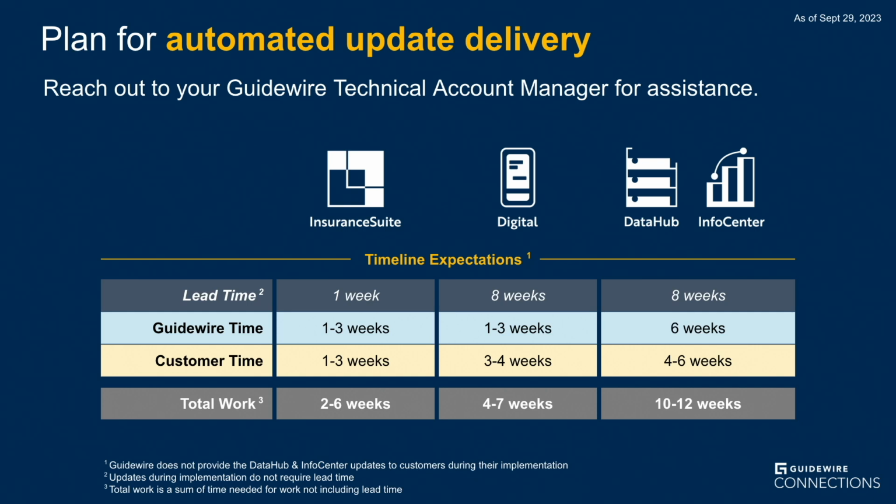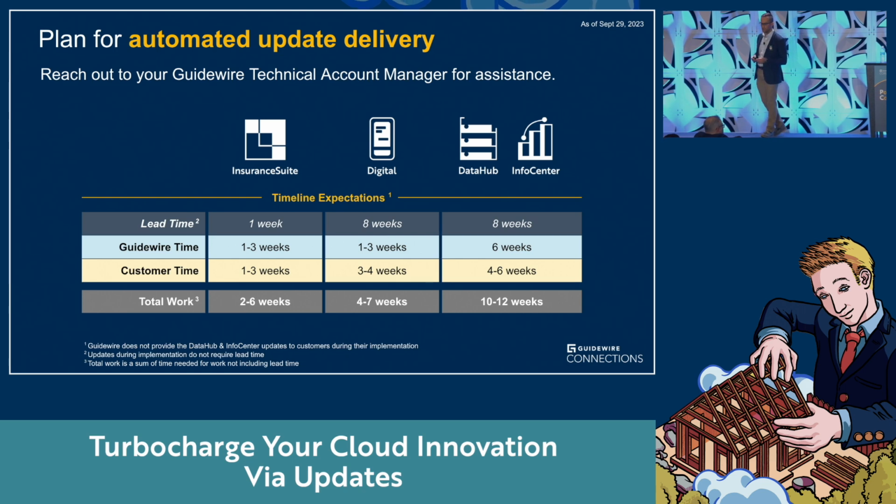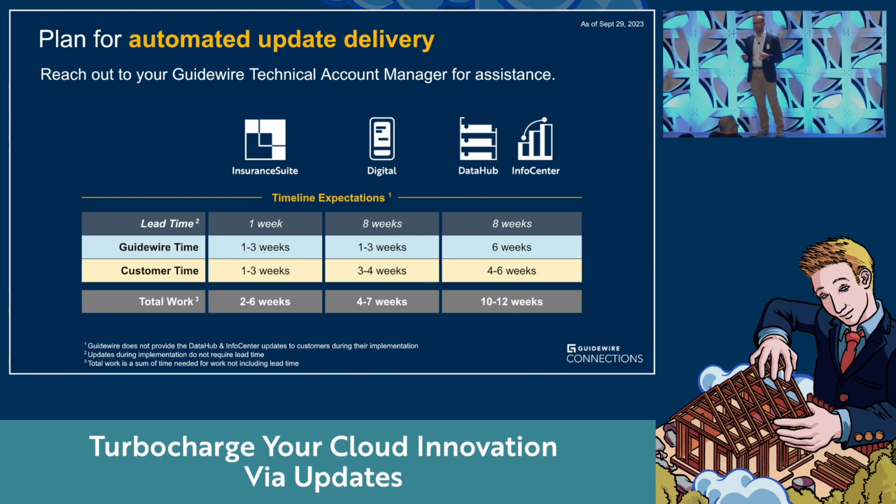InsuranceSuite customers are spending approximately 1 to 3 weeks to validate and adopt their update. Enterprise Engage customers are spending approximately 3 to 4 weeks to validate and adopt their update. And Data Hub and Info Center customers are spending approximately 4 to 6 weeks to validate and adopt their update. Now, until Data Hub and Info Center is automated, it's manual. So Guidewire has to staff, and therefore there's a lead time. This fiscal year, our goals and objectives are largely focused on reducing the timelines for Data Hub and Info Center updates, as well as bringing Enterprise Engage updates into parity with InsuranceSuite.